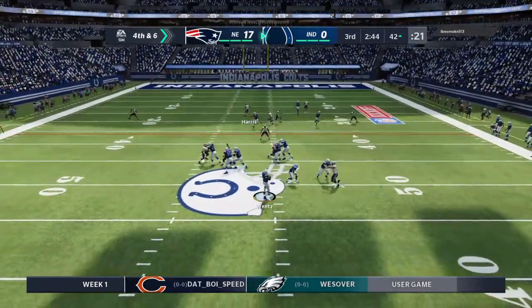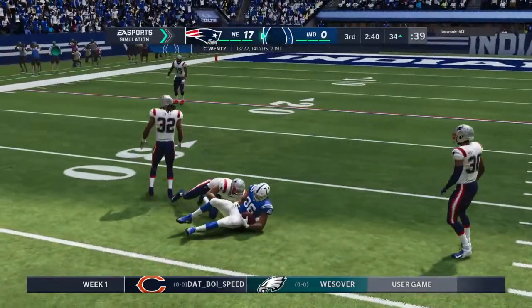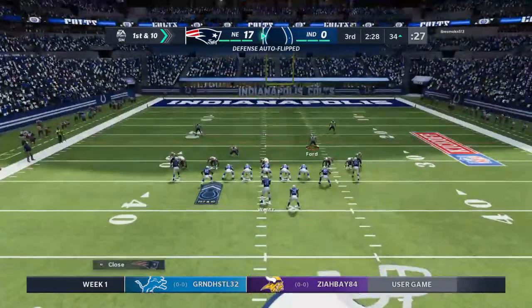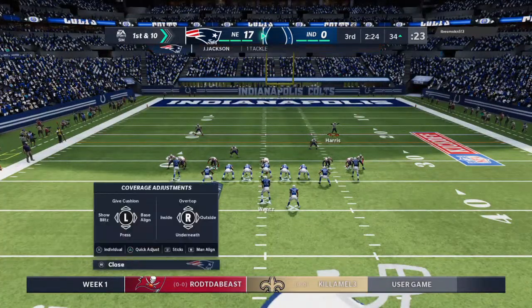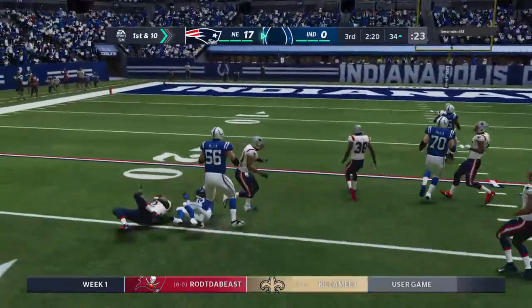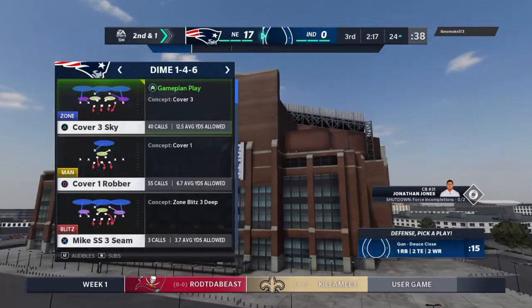Wentz to throw for it on fourth. He's got an open man. He completes it to Callaway. And he gets it to the 34. Good enough for the first. Give them credit. They knew what they wanted to dial up on fourth. They executed it for 9 yards, and the offense stays out there. Number 28. 9 yards is the pickup there, and they'll have a 2nd and 1.